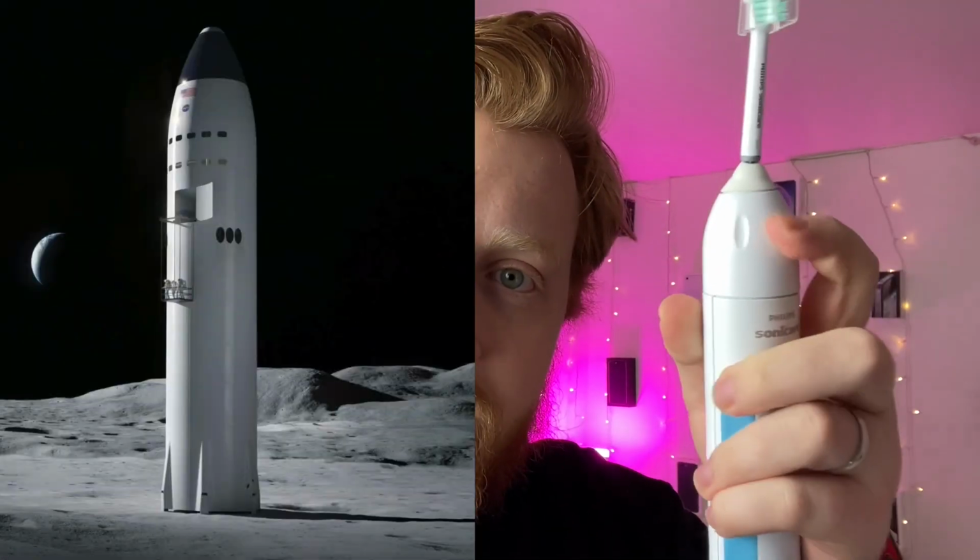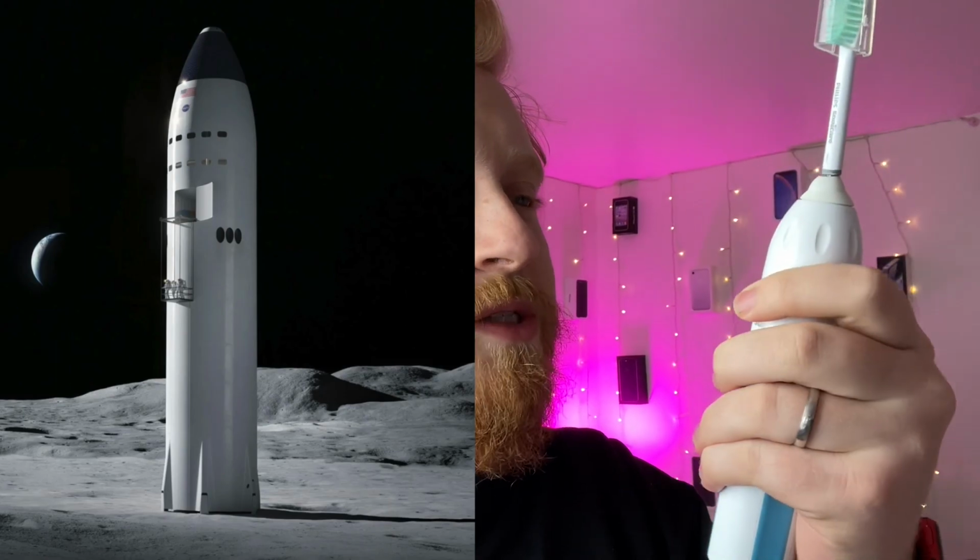But what's really cool about this beefy, enormous, giant toothbrush is that it basically looks like the lunar version of Starship. You know what I'm talking about? You see? Even these little divots at the top, that's for like the thrusters. In actuality, I don't really know why they have those little divots at the top. When you're brushing, they don't really serve a functional purpose. I think you can twist off this part for some reason if you want.